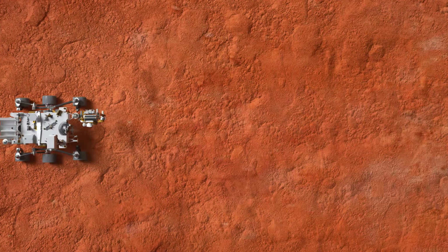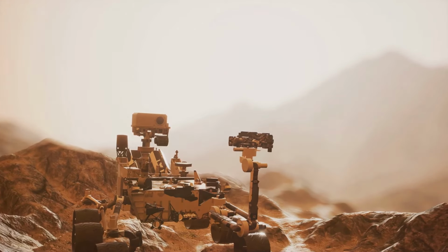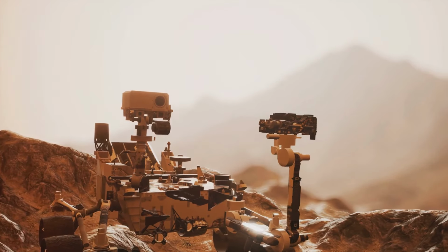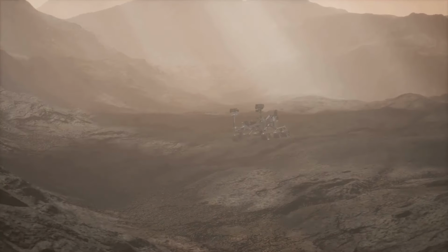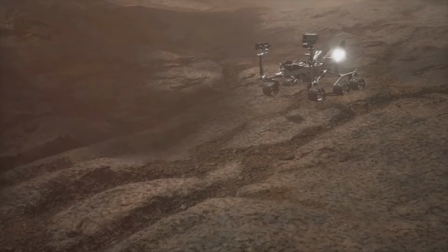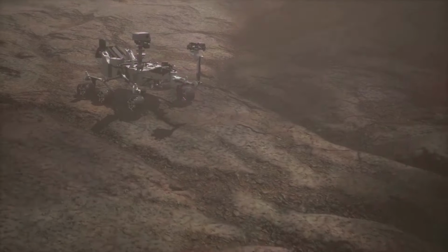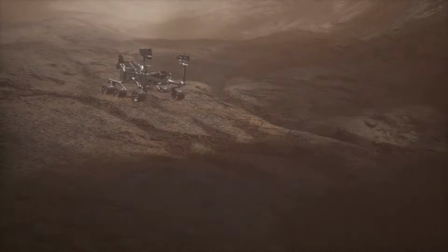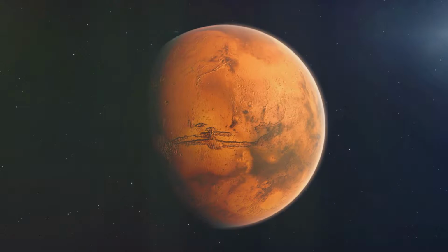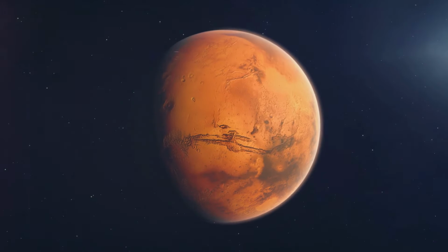Potential for life. NASA's rovers such as Curiosity and Perseverance have been instrumental in uncovering evidence that Mars may have once been habitable. These rovers are equipped with advanced instruments that analyze rock and soil samples to determine their chemical makeup. For example, Curiosity found ancient organic molecules in 3-billion-year-old sedimentary rocks in Gale Crater, suggesting that Mars had the necessary ingredients for life in the past. Additionally, the presence of clay minerals indicates that water was once present, creating a potentially habitable environment for microbial life.